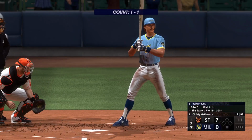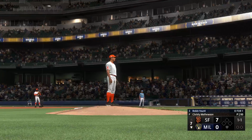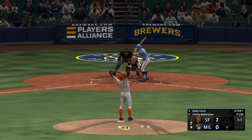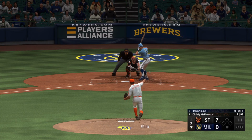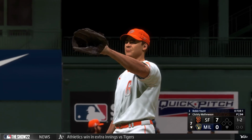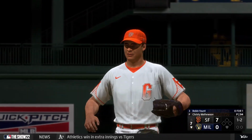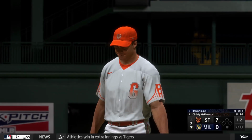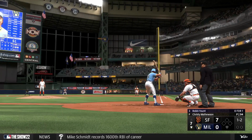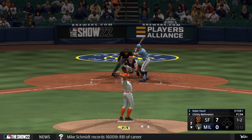Back here at the ballpark, set for the last half of the 7th. And now Robin Yount. Swing and a miss. He was late. Strike 2. So impressive how the velo is still there even this deep into the outing. And a ball and two strikes.